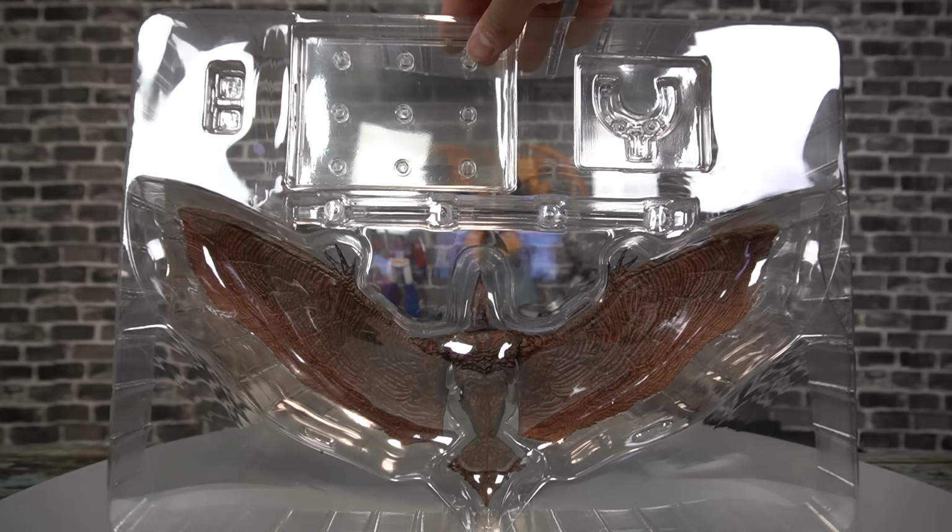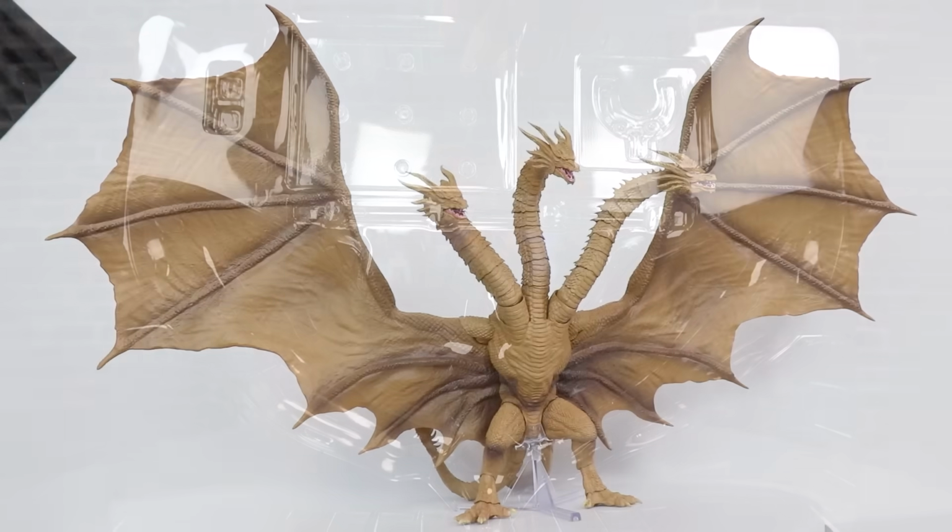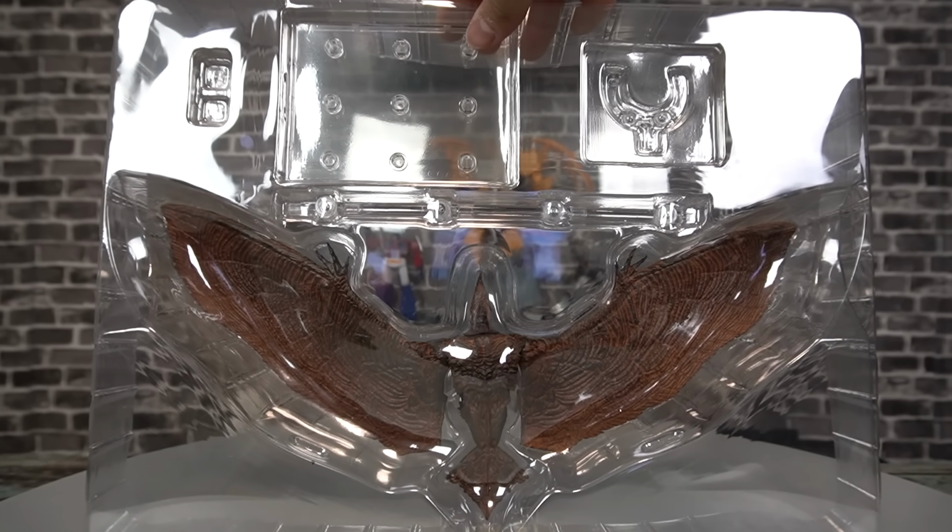So I didn't have that hunger for an improvement like I did with King Ghidorah. I mean, what could Hiya Toys possibly offer that wasn't already covered by Bandai? Turns out quite a bit.